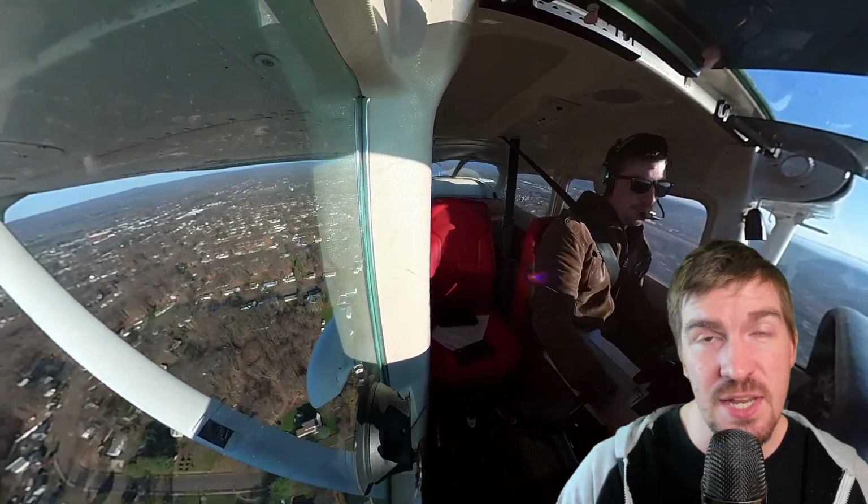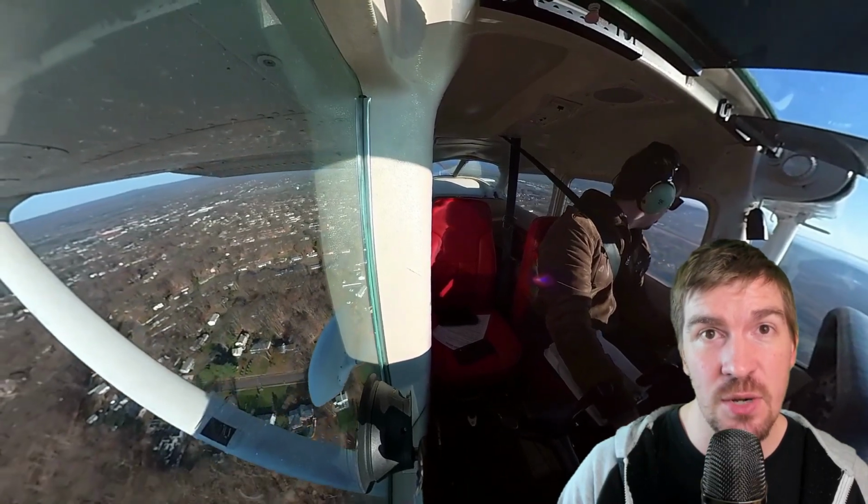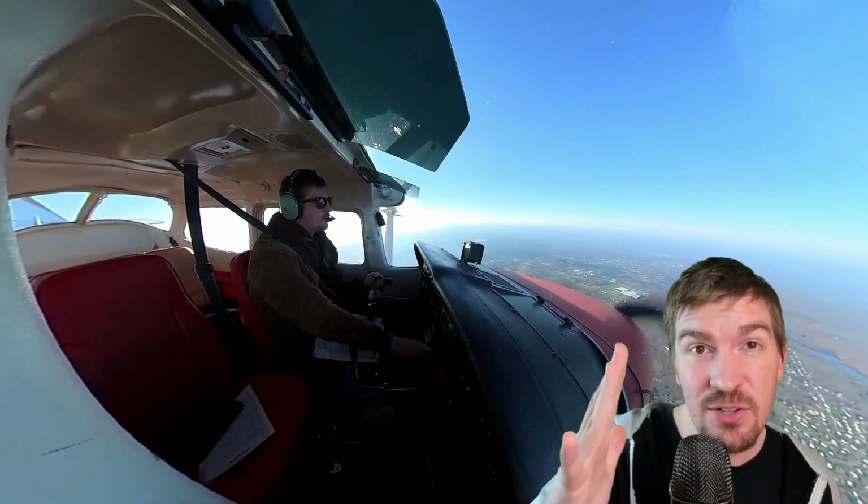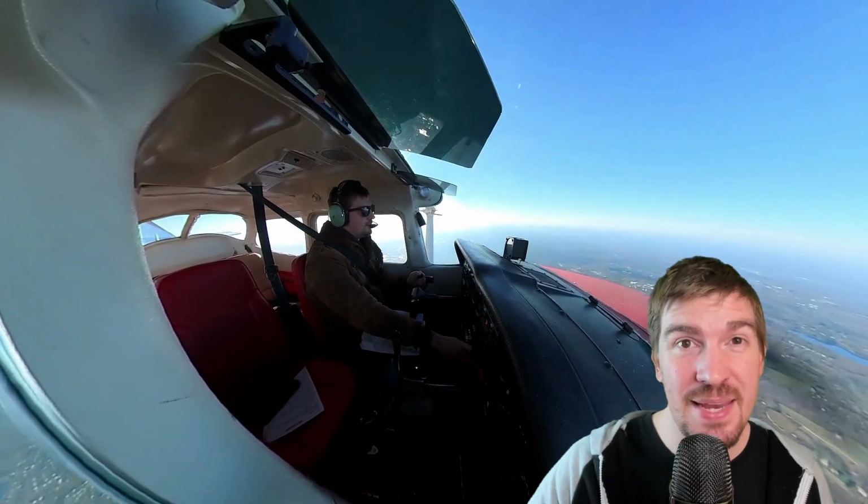So what you'll see here in this next clip is I'm actually going to perform some maneuvers. I'm going to stall the aircraft. What you see in this maneuver is I angle the airplane back at such a steep angle, it cannot continue to maintain that flight. And so eventually the airplane stalls and you see the nose drop down.